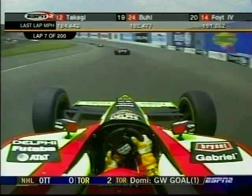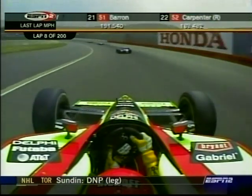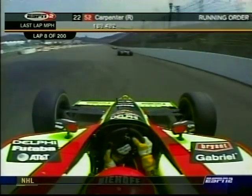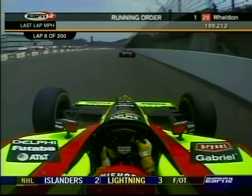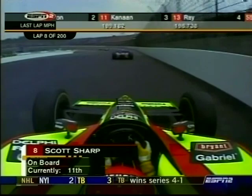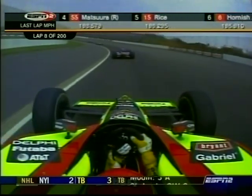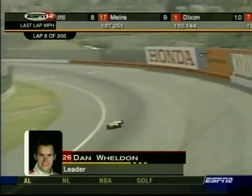Whoa, look at this move. Taylor going around the defending race champion, Scott Sharp. And very convincingly. Now watch Scott Sharp's hands when we drive. That will tell you how his car is working. If he's nice and smooth, he's happy with the handling of the car. You can see him working the gear shifter over on the right-hand side here. Because of this egg-shaped racetrack, the guys are ending up shifting gears going into one turn and coming out of the other. Back at the front, it's Dan Weldon.